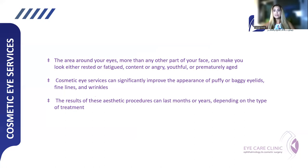Puffy eyelids, or bags under the eyes, is how it's commonly expressed. And variable procedures will give you variable results, variable success rates, as well as variable duration of the effect of your treatment. It can be months, as in Botox, or it can be years, as in blepharoplasty, which is a surgical intervention. We're also going to go over that.